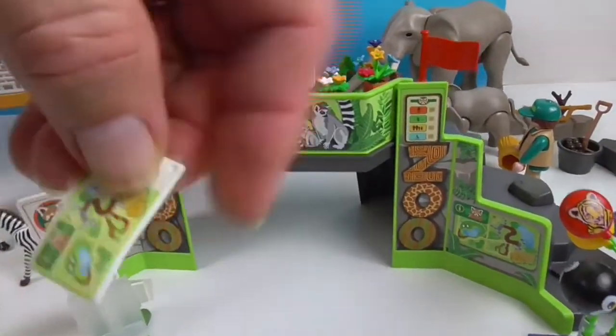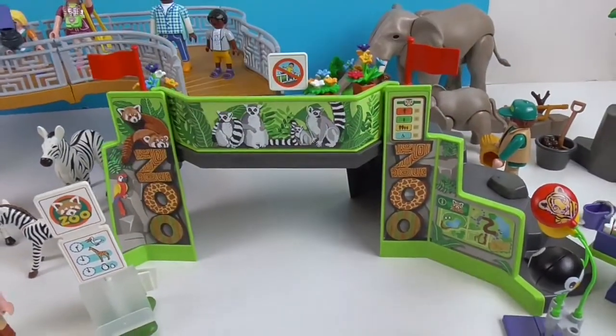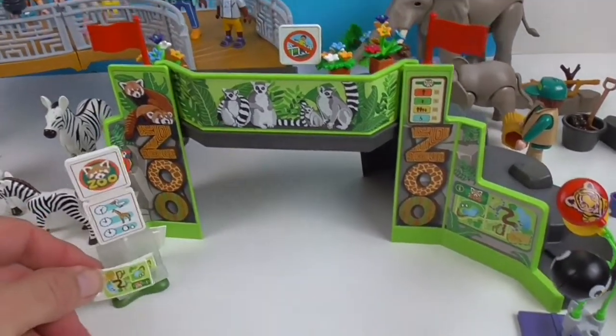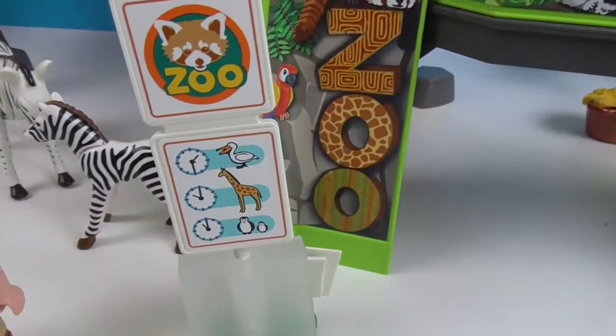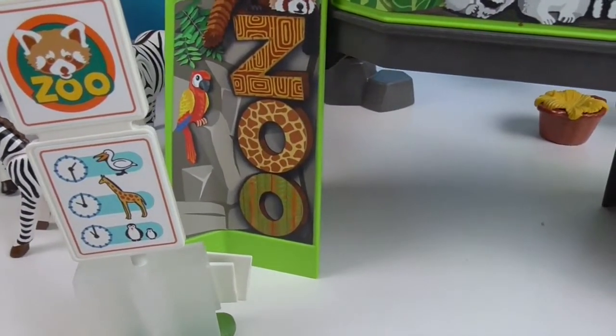I'm not sure our zoo is set up the same way. There you go. And it even has a spot for them to hold it in their hands, so they are able to hold the map like they're trying to look around the zoo. I think that's a really cool addition to this zoo, is having the little maps. Oh, and the shows. There's a pelican show, looks like a giraffe show, and a penguin show.